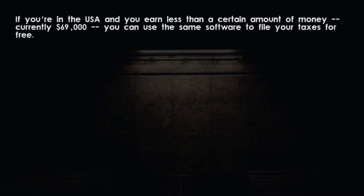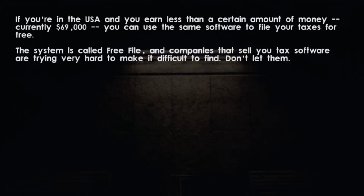If you're in the USA and you earn less than a certain amount of money, currently $69,000, you can use the same software to file your taxes for free. The system is called Free File, and companies that sell you tax software are trying very hard to make it difficult to find. Don't let them.